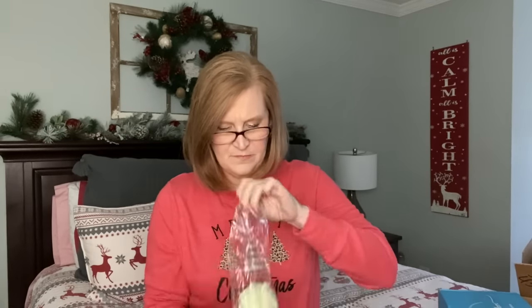Oh, it's like a Christmas tree scented sort of bath bomb. Yeah, almost like a pine scented. I don't know how I feel about a pine scented bath bomb. It smells really good though. I think I'm gonna like it. I think if you had a little bit of a cold or congestion, this would kind of open that up. Okay, so that's the next one.